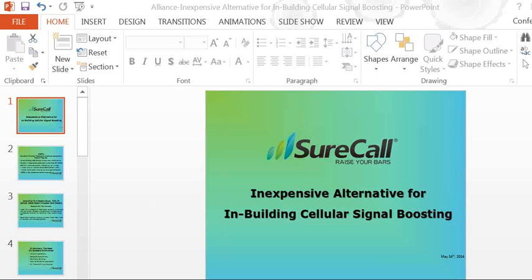So ShoreCall has a very nice fit in between the large and the small type applications. Large enterprises can use this kind of solution, SOHO residential applications. Also, ShoreCall does make solutions for in-vehicle cellular reception. Basically, think of the ShoreCall solution as fitting in the 2,000 to 80,000 square foot arenas. At this stage, I'd like to pass the presentation over to Michael Copeland from ShoreCall.